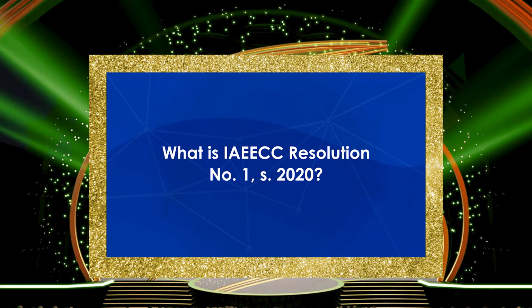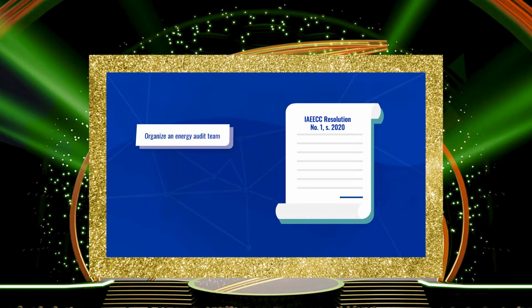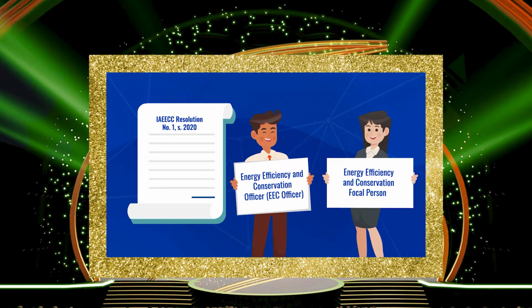What is IAEECC Resolution Number 1, Series of 2020? Through the IAEECC Resolution Number 1, Series of 2020, the DOE is tasked to organize an energy audit team who will conduct spot checks and energy audits and post agency ratings. The DOE will also monitor the compliance of government entities with regards to the reportorial requirements on GEMP. The IAEECC Resolution Number 1 also mandates all government entities to designate an Energy Efficiency and Conservation Officer, or EEC officer, and Energy Efficiency and Conservation Focal Person.